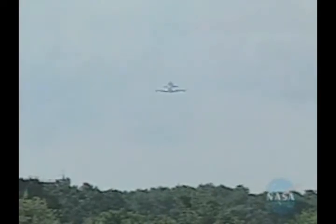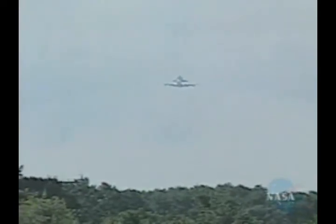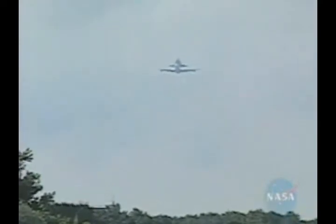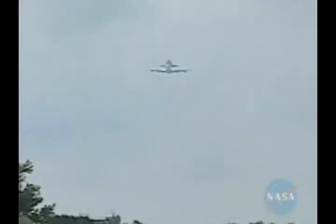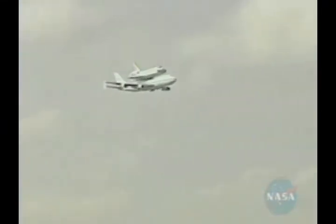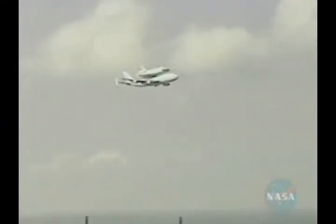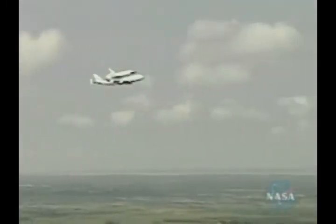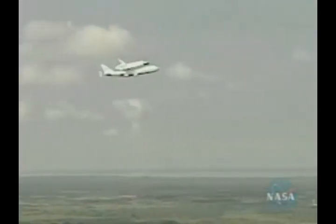This vehicle departed Barksdale Air Force Base in Louisiana at about 7:20 Eastern Time, en route to KSC. This is the last leg of the trip following its landing at Edwards Air Force Base, concluding its mission STS-114 that landed at Edwards Air Force Base on August the 9th. Discovery logged 5.8 million miles in space before its touchdown back on Earth in California.